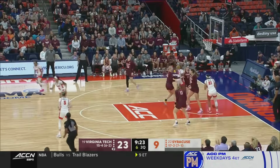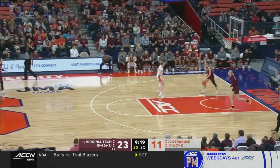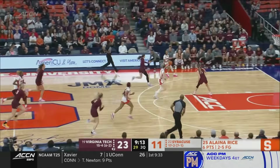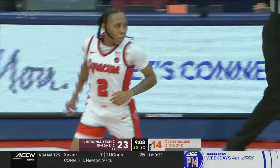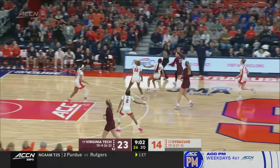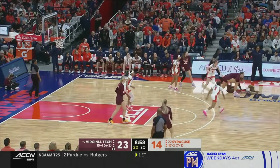Rice gets to the elbow and drains the jumper. Yeah, a little bit of miscommunication there with Virginia Tech. Not taking Rice off the dribble and able to get the shot at the elbow, and now they try to slow it down and get a steal. And the three falls for Dyaisha Fair, and just like that, the crowd right back in this thing. This is why they are never out of the game, no matter how far down they are. They are resilient, and they play hard.